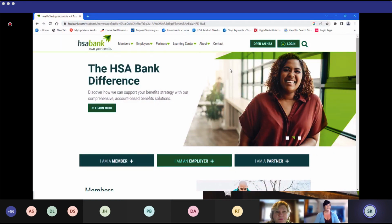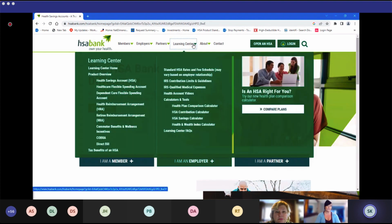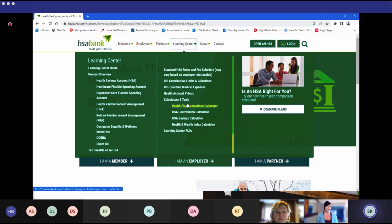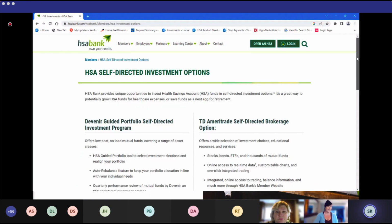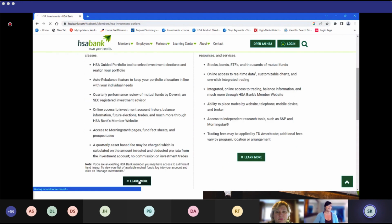So this is the homepage. So if you go to hsabank.com, we have a lot of resources. If you go to the Learning Center, there's all kinds of information on how to manage your HSA. We have some calculation tools for contributions, or to see what insurance plan might be the best fit for your particular situation. But to find information on the investments, if you go to members, then HSA self-directed investment options, you'll have information on both the TD Ameritrade and Devenir funds. If you click on Learn More, there's some videos.